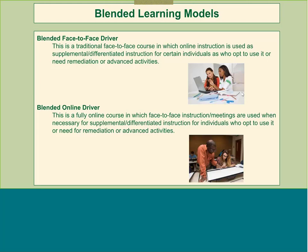These 2 are more involved with supplemental instruction. So a blended face-to-face driver is really a face-to-face class that then you use online instruction to supplement students who are either advanced or they need remediation. For example, if you have a class that's a writing intensive course and the student needs supplemental writing instruction or has issues with their writing, you could use online instruction to help bring them up, to supplement that instruction and bring their writing to a place that's better and more equal to the rest of the class to help them proceed more quickly. The opposite is exactly true in the blended online driver.